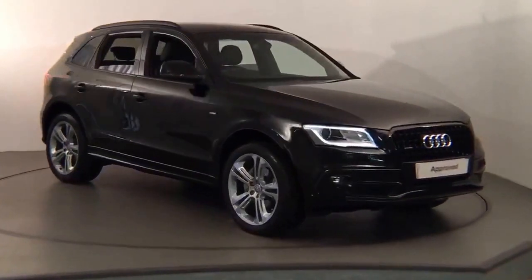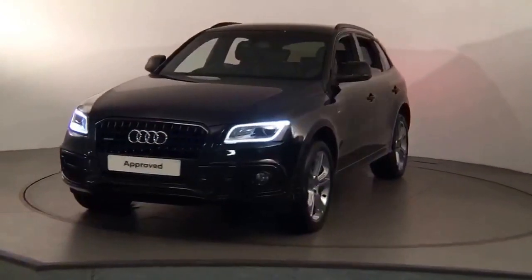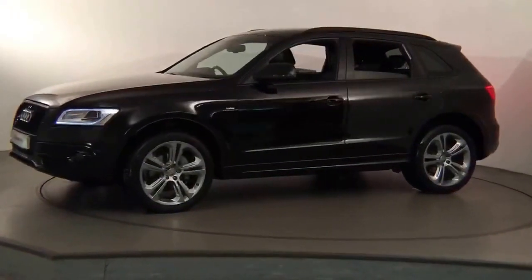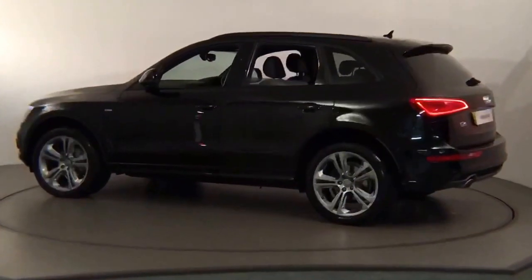What it takes to become an approved used Audi. Before reaching our forecourt, every pre-owned Audi we receive has to go through 6 independent background checks that are completed with a full service history provided. Each car is subject to a stringent 145 separate mechanical, interior and exterior inspections.